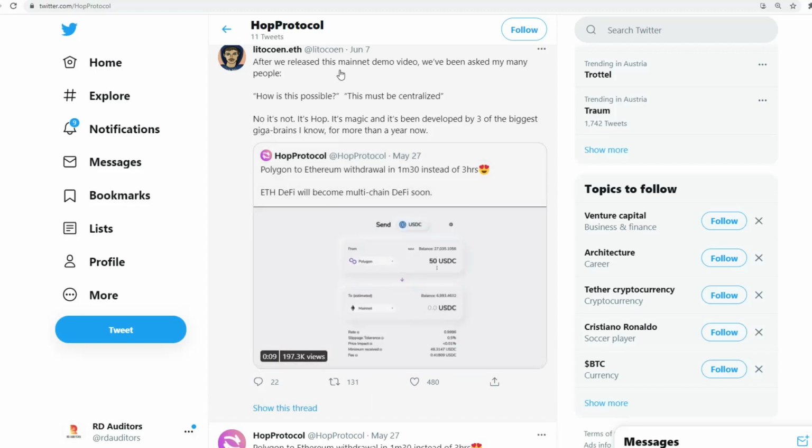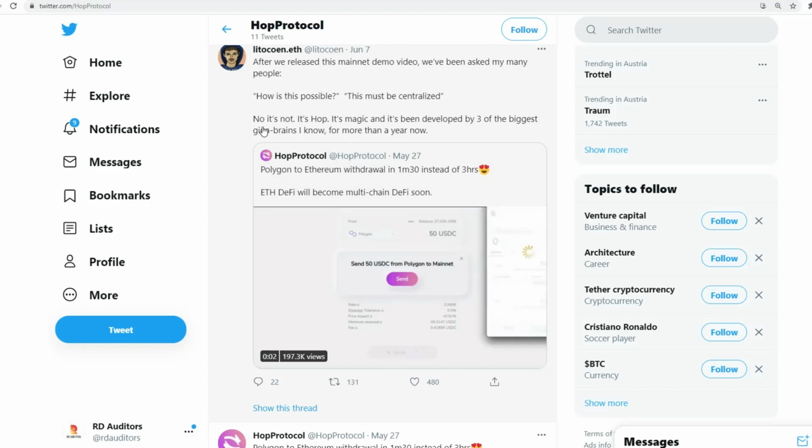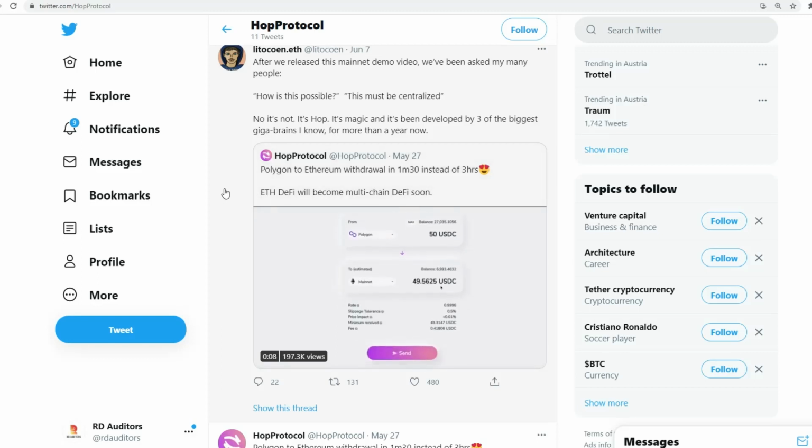And it's saying here, after we released the mainnet demo video, we've been asked by many, how is this possible? This must be centralized. And they basically said, no, it's not. It's Hop, it's magic. It's been developed by 3 of the biggest giga brains I know for more than a year now.